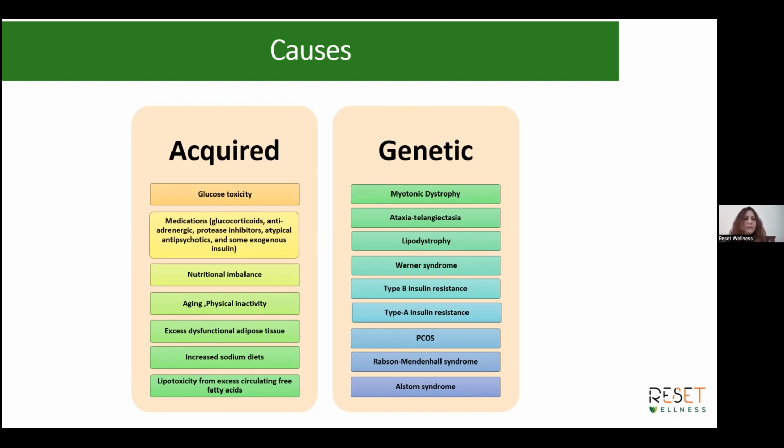Glucose toxicity, which I've mentioned, is when you keep having a lot of glucose all the time. Glucose not only in terms of sucrose, which is your sugar, and fructose, but glucose is anything coming from your refined carbs or simple carbohydrates. It can be your wheat, your rice, your bakery products, biscuits, everything has glucose in it. Aging sometimes also plays a role, specifically if you're not leading an active lifestyle.